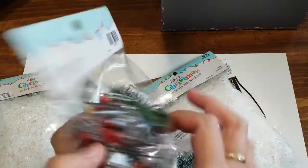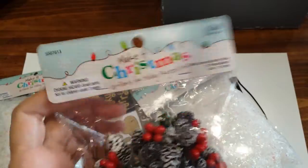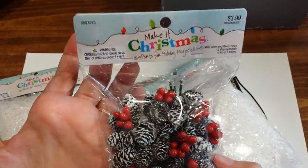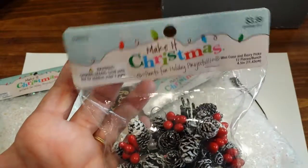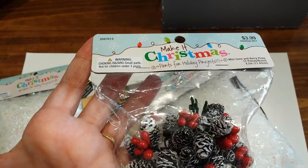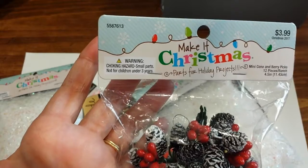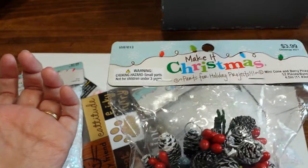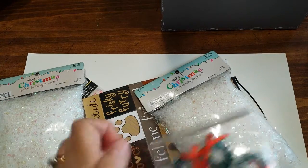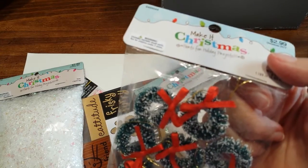I picked up these little mini pine cones to put on. I make my little snowman hats, so I needed some mini pine cones to put on their little hats, and they were $3.99, so they were 50% off. So I got those for $1.99. Yeah, $1.99.